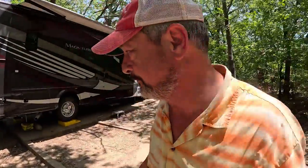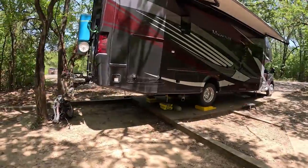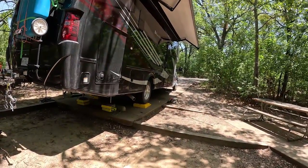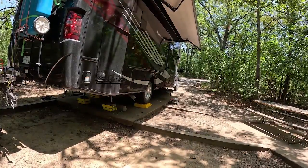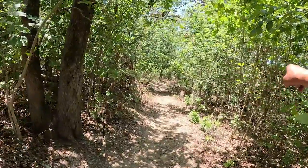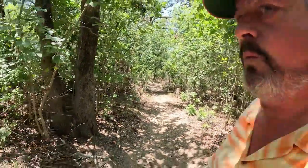We got the ubiquitous lantern hook. But that's a lot of grade. A lot of change in grade right there. It'll do. I'm just here for one night, so. And then right down there's the fishing hole. All right, I gotta go grab some lunch.